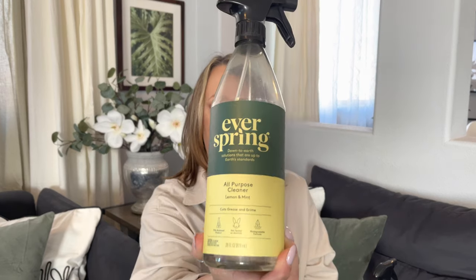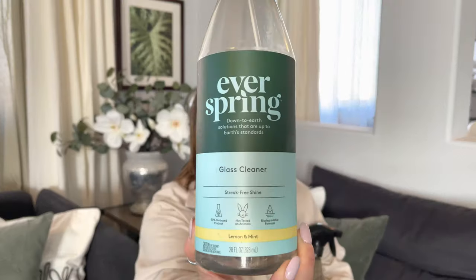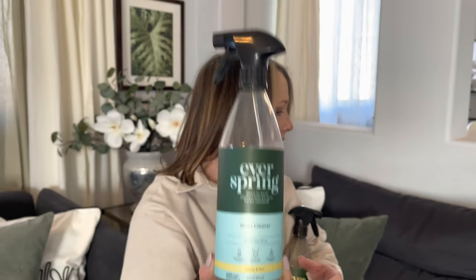And then the cleaners that I use also have a spa scent. This one is lemon and mint, and this one is an all-purpose cleaner. And this one is a glass cleaner. It is lemon and mint also. And then I also have another one that is lavender and bergamot. This one's glass, this one's all purpose. I think the other one's all purpose also, but it's lavender and bergamot.